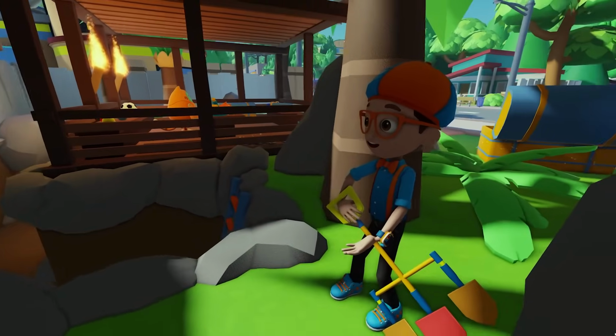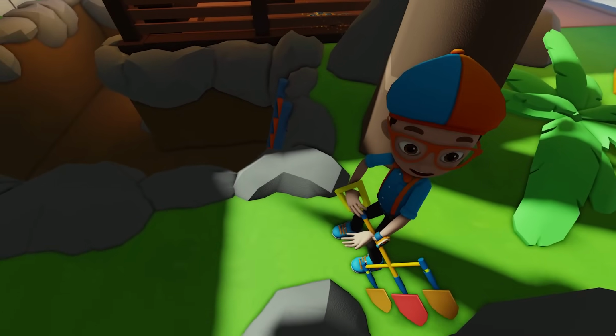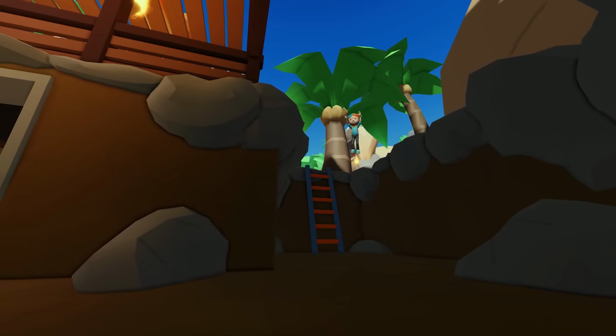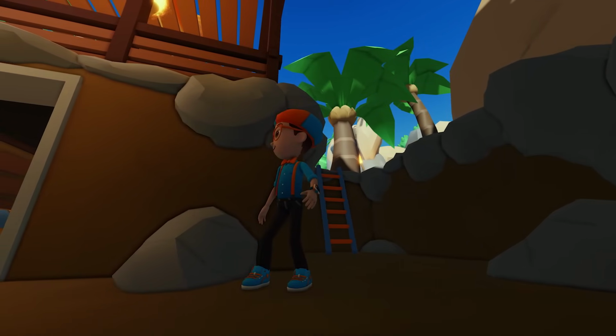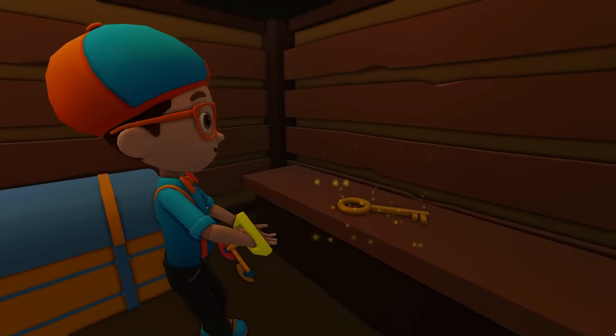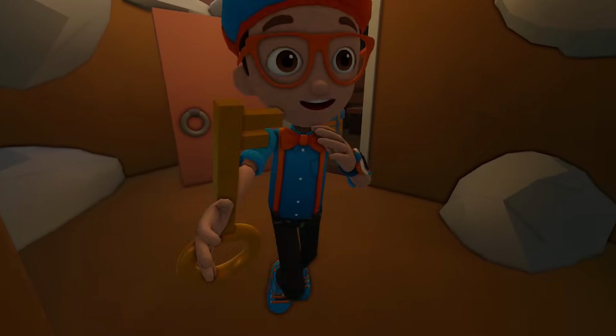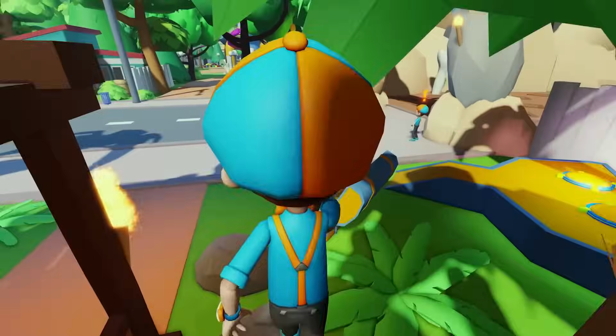Is it behind? Oh, another orange and blue ladder. Better climb down it. Whoa, good jump. I see a room and I see a key. Yeah! I think this is the treasure chest key. Let's run back to the treasure chest and see if it fits.